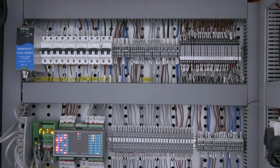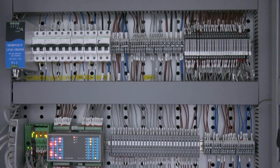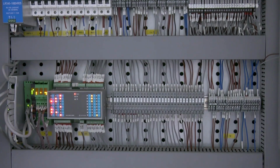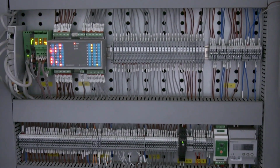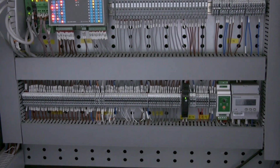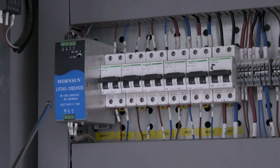It also enhances system reliability and stability by monitoring and controlling the energy flow, ultimately maximizing the performance of the BESS. We will look into each of the components one by one from left to right. The first one is the SMPS, switched mode power supply.